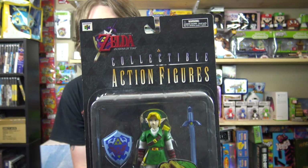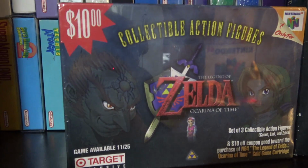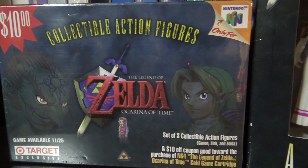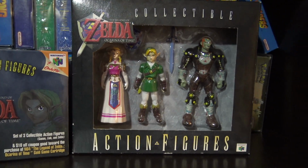I love this thing so much. Like I said, it's my most favorite figure in my entire collection, but I have some other Ocarina of Time figures as well that you guys can see here, and these are also some of my favorite figures in my collection, and I just think that they're just super cool.